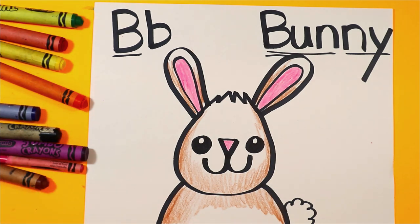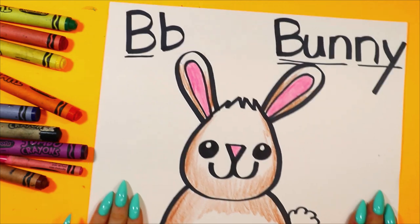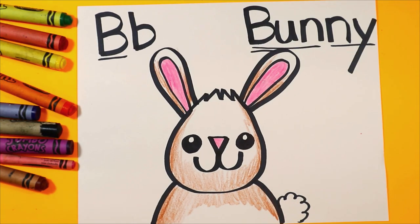Once you're done coloring Bunny, your bunny is ready to go and play with you in your home, and you're ready to make a craft with me. All right, it's time for our craft.